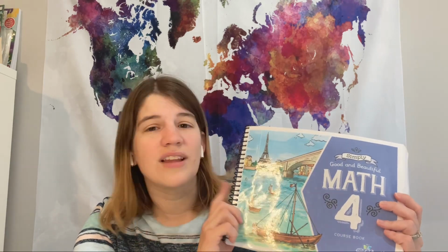For math, not much is changing. She is finishing up level 4. She had started, like, when she was in 3rd grade, she started level 2, so she's maybe a little bit behind grade level, but not really behind. She's learning every day, so I have no problem with her being in level 4.